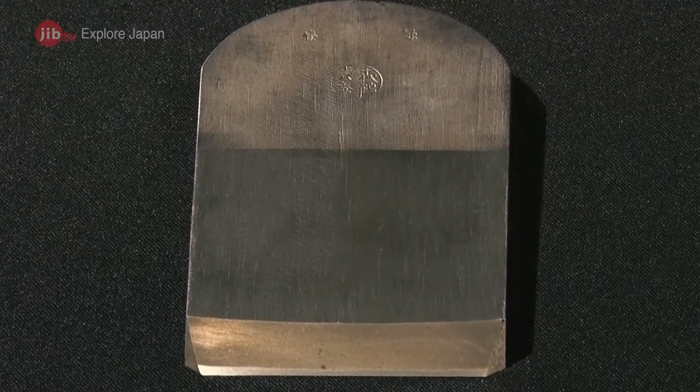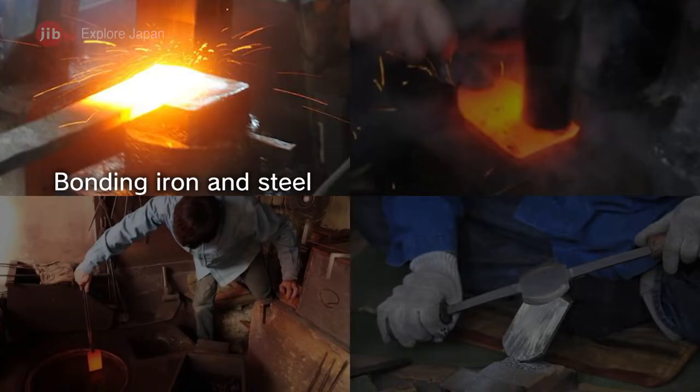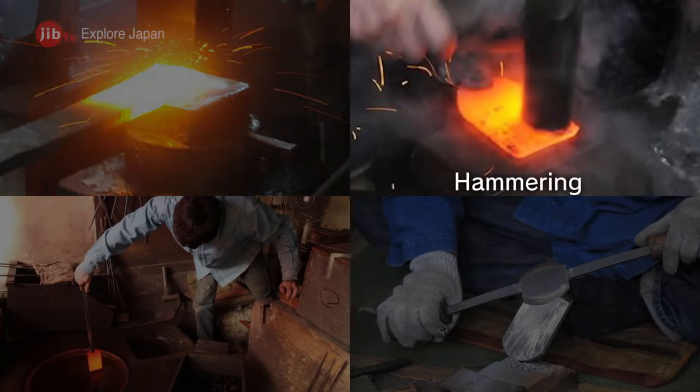Chiozuru brand kanna blades are both extremely sharp and long-lasting. To make the blade, iron and steel are bonded, then repeatedly hammered and stretched.